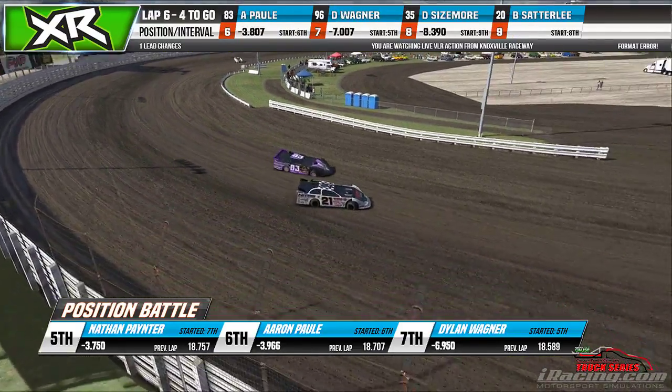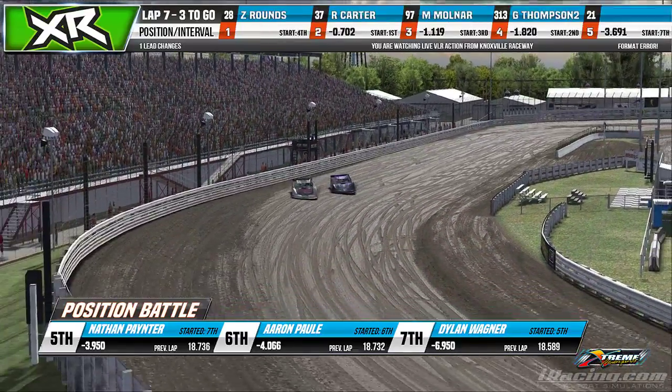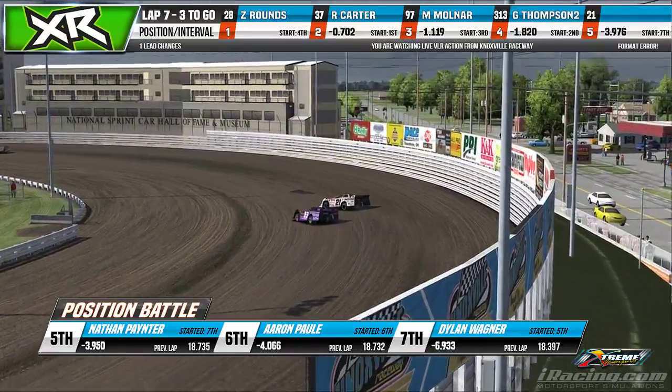Yeah, so it's pretty sure it's a 50 lapper here. Might even be a 75 lapper. I'm not definitely sure, we're waiting on confirmation from the OSRN. But anyhow, it's going to be a long race, that's for sure.